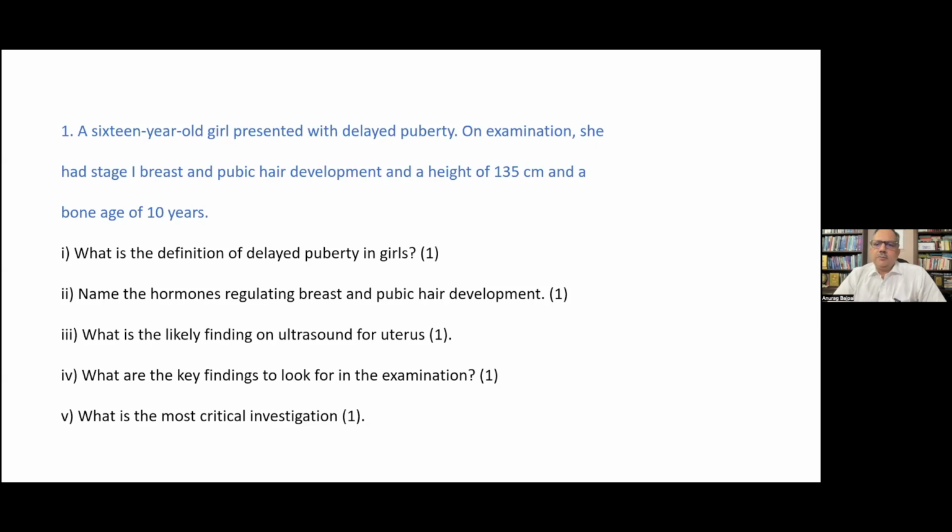The next question. What is the likely finding on the ultrasound for uterus, especially in this case? Yes, so this is very relevant. She has breast stage 1. So what you may find from the radiologist: paper thin uterus, yes, you can have absent uterus, may be missed. I think that's an important message that we wanted to give, tubular uterus. Both are right, but there may be a chance that somebody who's not that experienced may miss the uterus also.